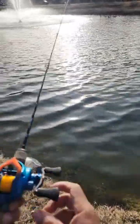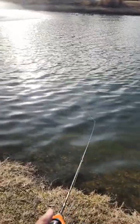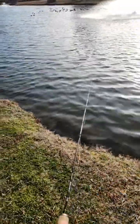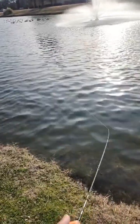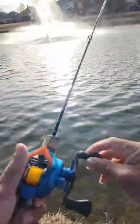So I get a little leeway having that longer wire shank, a little protection. If I do get one, it'll be rubbing up against that stainless wire instead of the mono, and just increase my chances of bringing in that fish. All right, let's get it out there a little bit.